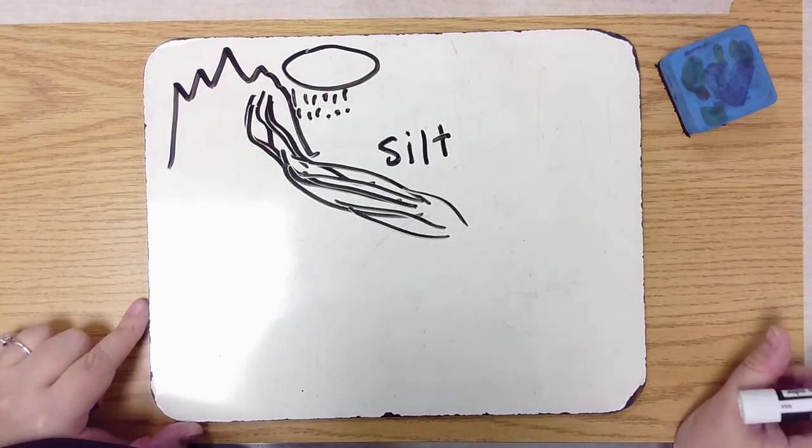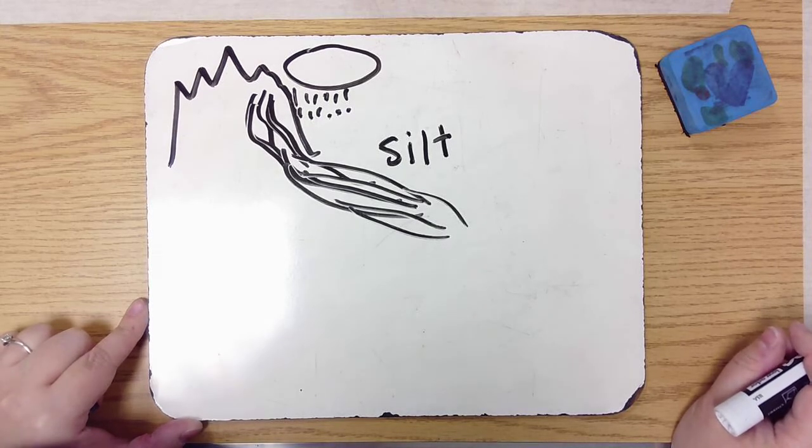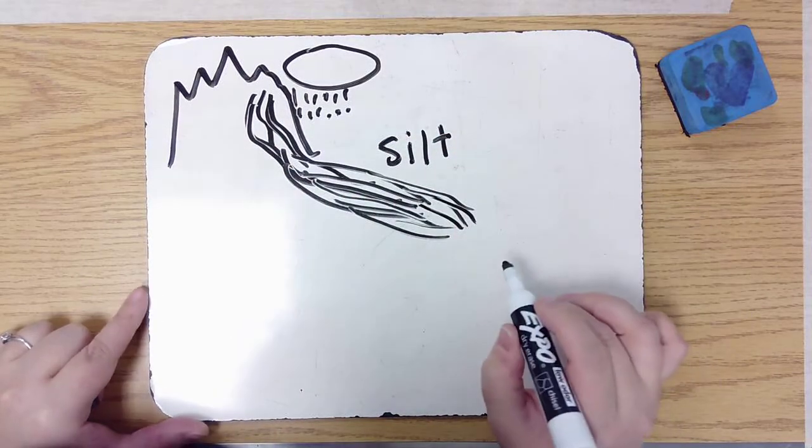And silt is dirt that's so small, it's smaller than grains of sand. You can't actually see it with your eyes. You'd have to look under a microscope to see it as so small. But silt runs along these rivers, and the river carries it down. As long as it's moving, it'll keep carrying it.